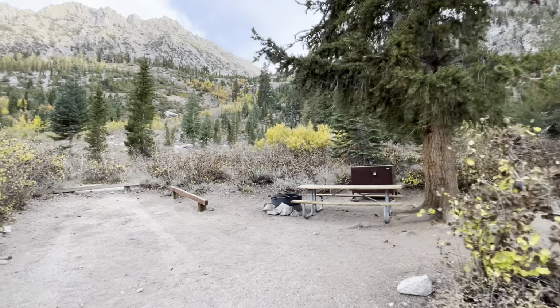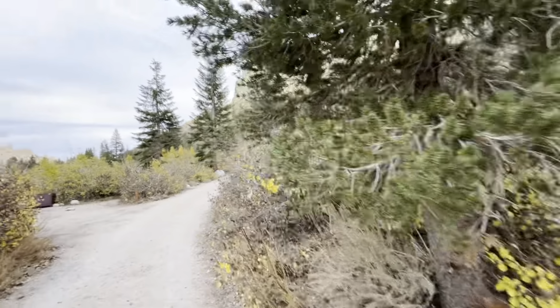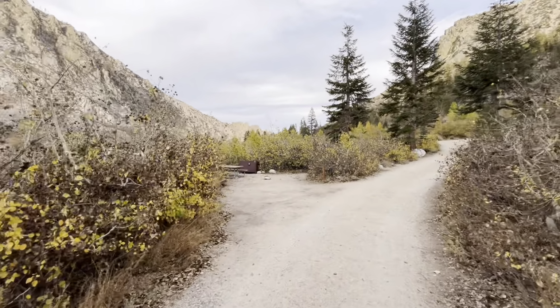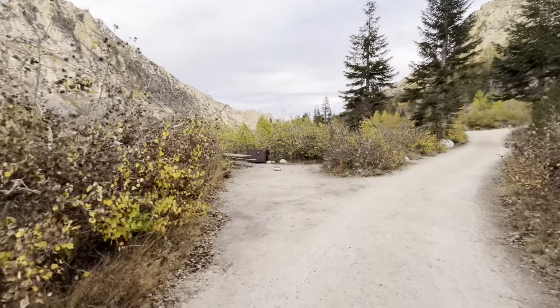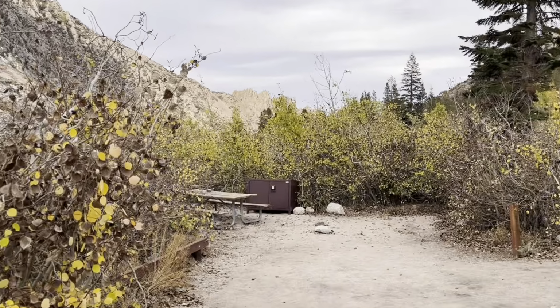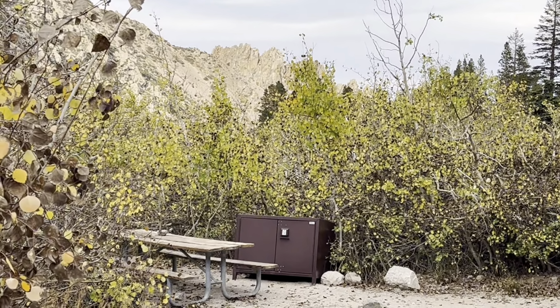Wow, beautiful campsites here. Not a soul in any of them. I'd be pretty tempted to stay here, except it'll be freezing. I want to get back to the desert to take me a solar shower in the warm weather. Awesome campground though.